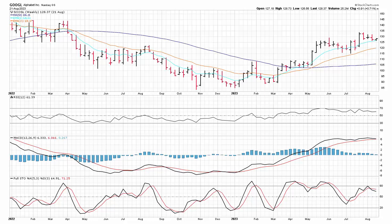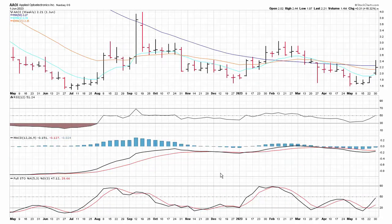All right, let me show you another one. Google failed there first and then it worked, but I'm going to show you another one that didn't work out. So here's OI. So we have this move up here, okay, which is enough to get the ball rolling. Okay, you got a cross here, MACD, which came down, came up, moved down, and then crossed again here, and then you have a breakout there. So RSI breaks out, MACD crosses up, stochastic crosses up, everything's looking good.